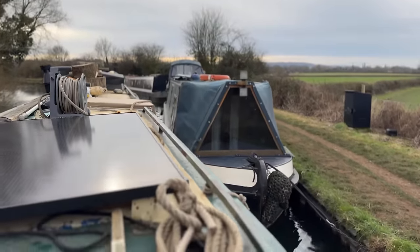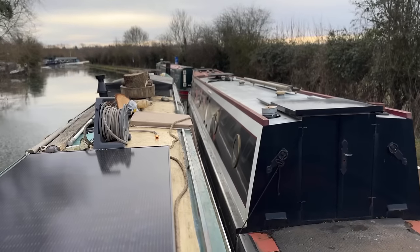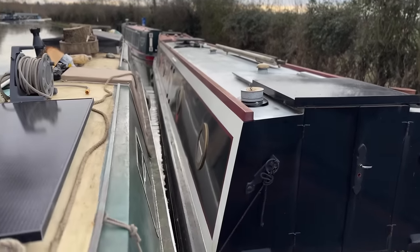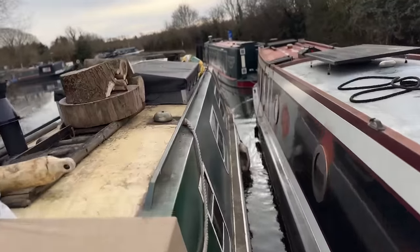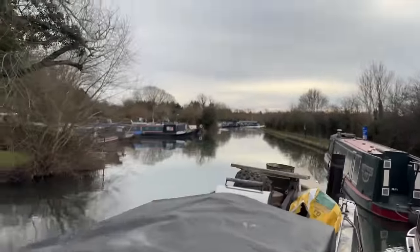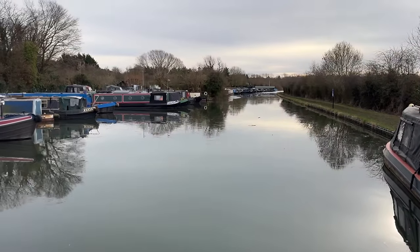Sorry, this is an absolute nightmare. I'm just going to have to just push off at the front. There's a whole boatyard full of boats as well. What am I doing? Away from that boat at least. I've got all of that to get through.